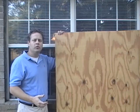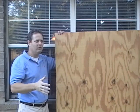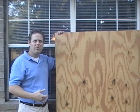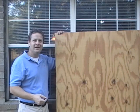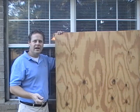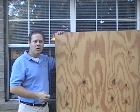Some of the other problems with plywood is it doesn't stack real neatly. You have different size openings and they don't stack compactly like steel panels do, and they take up a lot of room. They're also sensitive to moisture and rot, and there's nothing worse than the day before a storm finding out half your panels are rotted or moldy, and then you're back at the hardware store with all the other crazies trying to get the last bits of plywood.